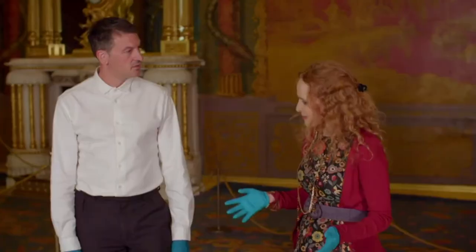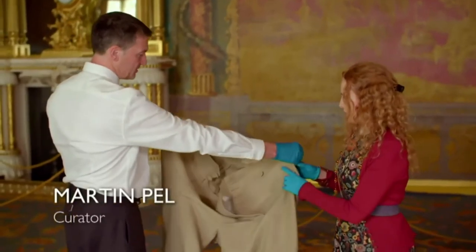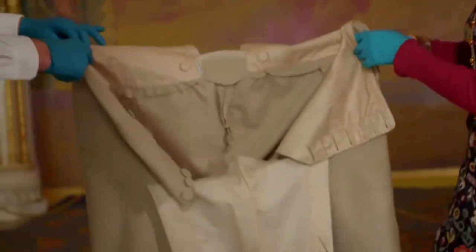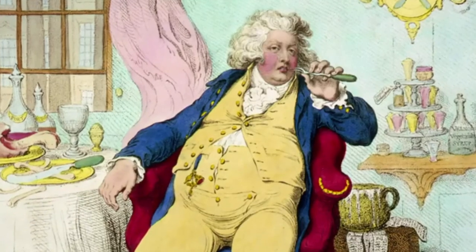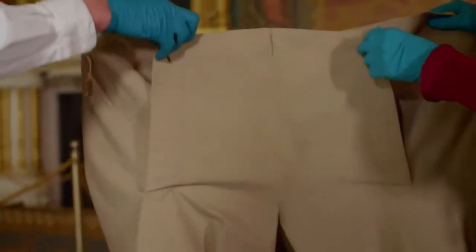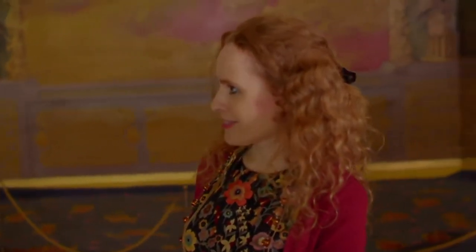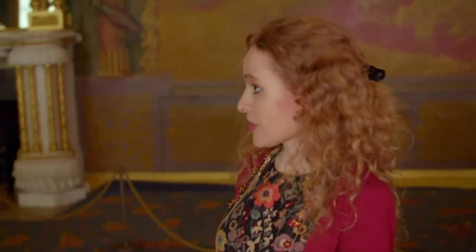So, Martin, what have we got here? These are a selection of George IV's clothes. Oh, my goodness. So these are his breeches, three years before he died. These are absolutely huge. What size are these? These are 54 inches around the waist. The average man now is probably 34. So, one and three quarters of an average man.